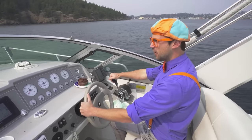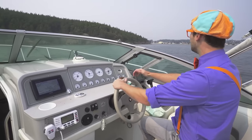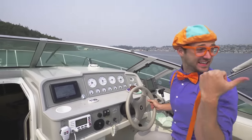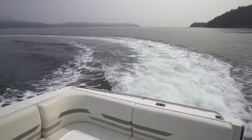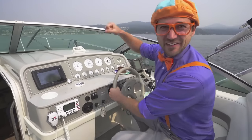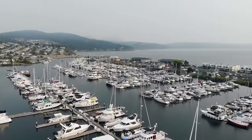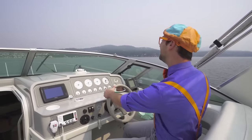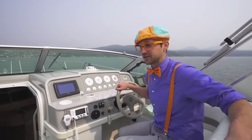Here we go. Let's go forward. Whoa, yeah. Check out the back. Yeah, look. Woo-hoo! Here we go. Boats are amazing pieces of machinery.